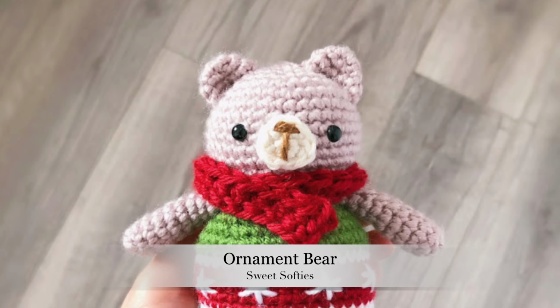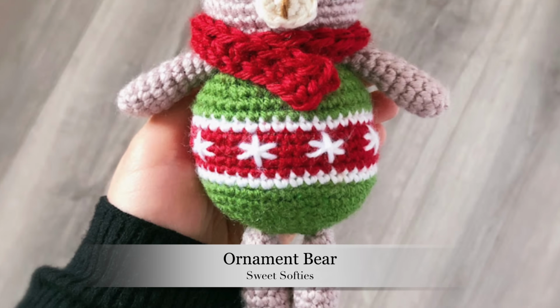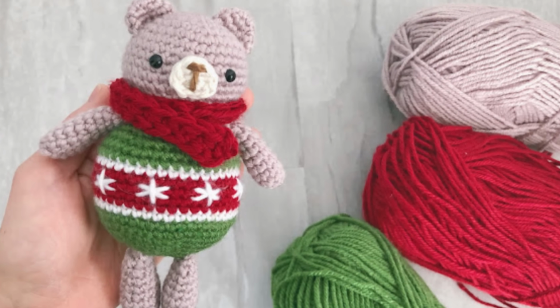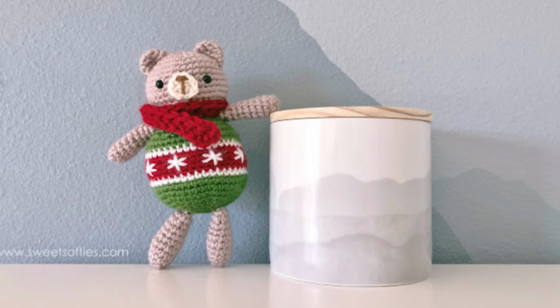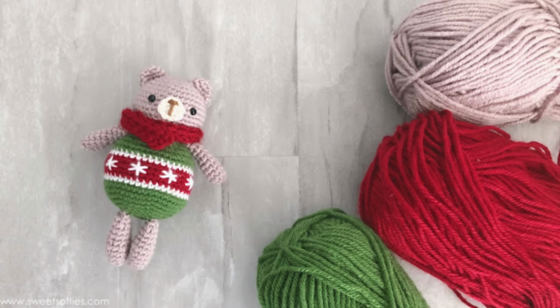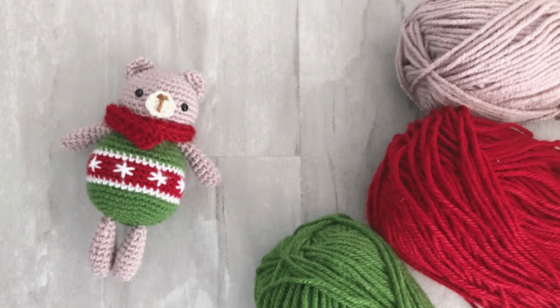The next free pattern is the Christmas Ornament Bear by Sweet Softies. I love this cute little teddy bear with his green and white outfit and his little scarf. I think this would be an amazing little stocking stuffer for a child, and it probably whips up super quick. And I love the addition of the little detail with the snowflakes on the little sweater. I think it's a really nice touch.